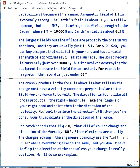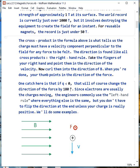Now, a side note here for the engineers, if Q is less than 0, so for example, if we're talking about electrons, that flips the direction of the force by 180 when you're done. Usually electrons are doing the moving, and again, since the engineers don't use our conventional current where we play like it's positive charges, they a lot of times use the left-hand rule. They do everything I described the same, but you use your left hand.